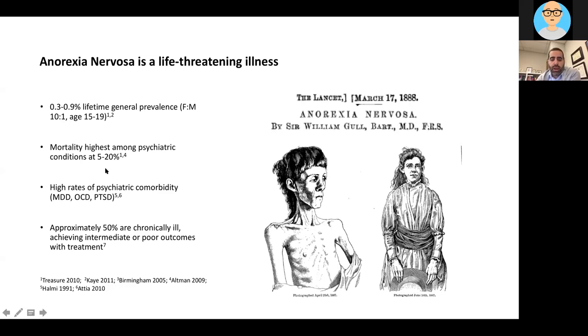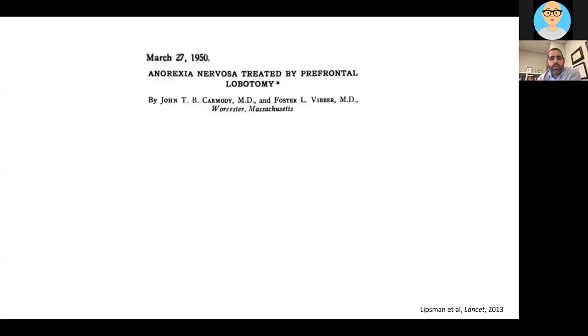Okay, so here you have a condition where the mortality is very high, 5 to 20%, the highest of all psychiatric conditions. There are very high rates of psychiatric comorbidity. Almost 100% of patients with anorexia nervosa have a comorbid psychiatric condition, including depression or OCD. And 50% of these patients go on to develop a chronic illness. So there's an urgent need to develop treatments here.